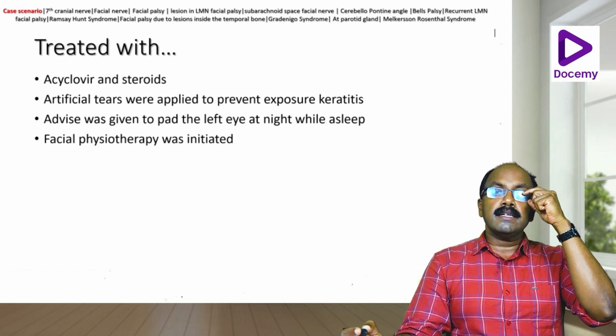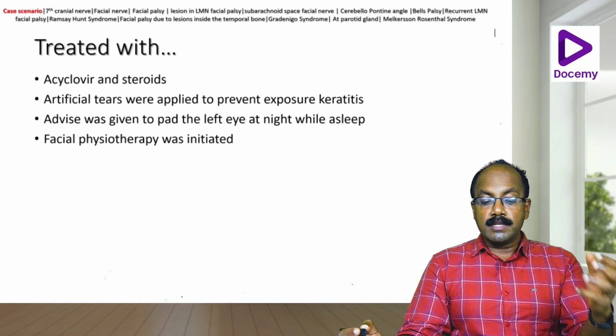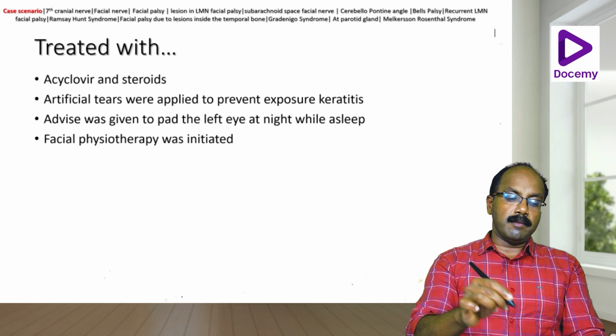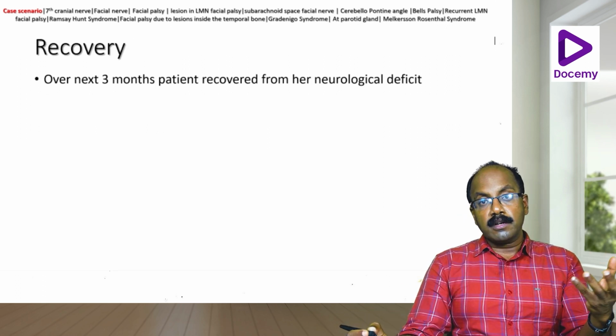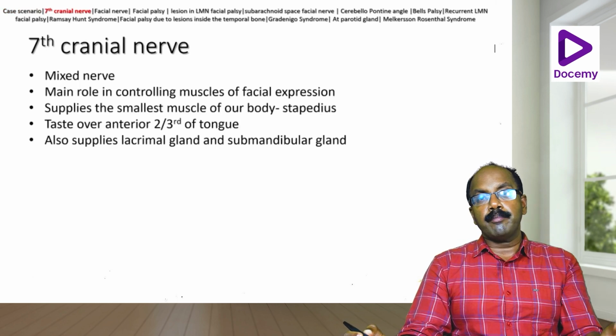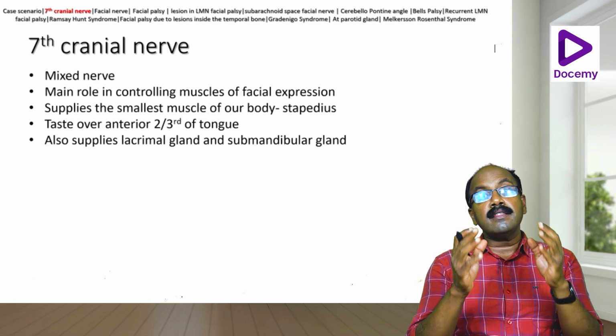Artificial tears were applied to that left eye to prevent exposure keratitis. Advice was given to pad the left eye at night during sleep, and facial physiotherapy was also started. Over the next 3 months, the person recovered from her neurological deficit, and now we are going to learn how this disease happens. For that, we need to have a clear understanding about the 7th cranial nerve.